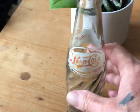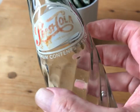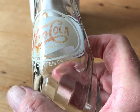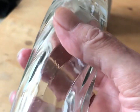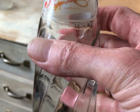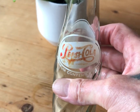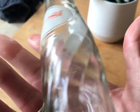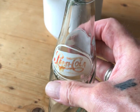I think we know what this is. This is a Pepsi Cola bottle. 6 fluid ounces, or is it 5? No, 6 fluid ounces. It's got no coding on the bottom whatsoever, but I do believe it could be late 60s, early 70s. That's about all I can say. We all know the company, I'm sure.